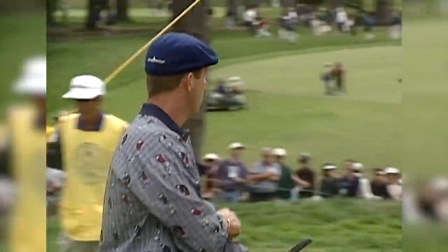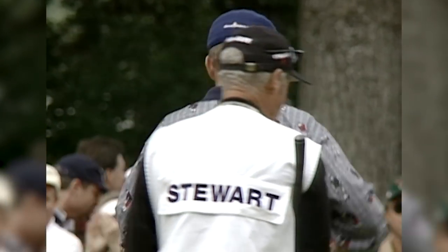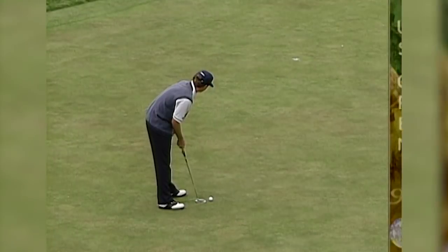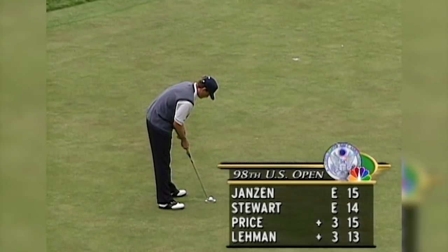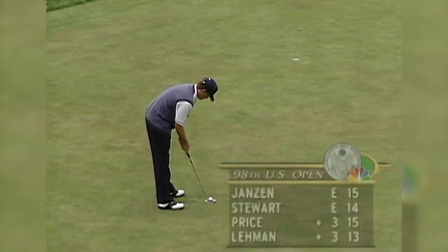Speed on that one, Roger. That's resolve right there, Johnny. That really shows a lot about the man. That's wonderful. His first birdie gets him back to even and tied with Janzen as we move ahead. And Janzen now has a putt to regain the lead here at 16.